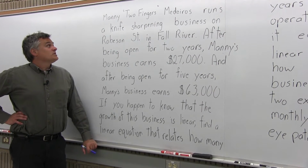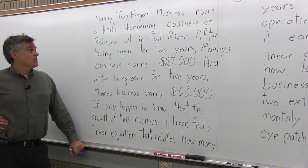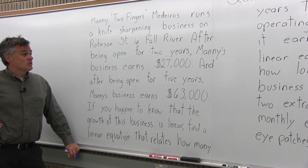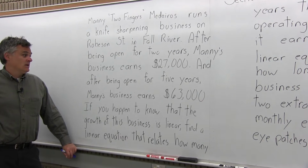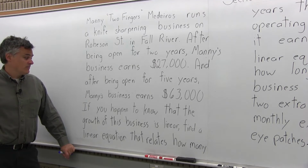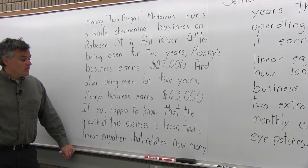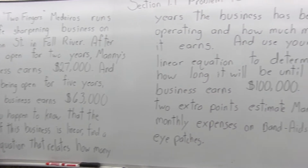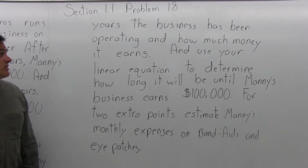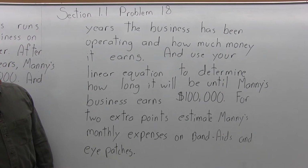This is problem number 18 from Section 1.1. It starts off, Manny Two Fingers Medeiros runs a knife sharpening business on Robeson Street in Fall River. After being open for 2 years, Manny's business earns $27,000. And after being open for 5 years, Manny's business earns $63,000. If you happen to know that the growth of this business is linear, find a linear equation that relates how many years the business has been operating and how much money it earns. And use your linear equation to determine how long it will be before Manny's business earns $100,000.